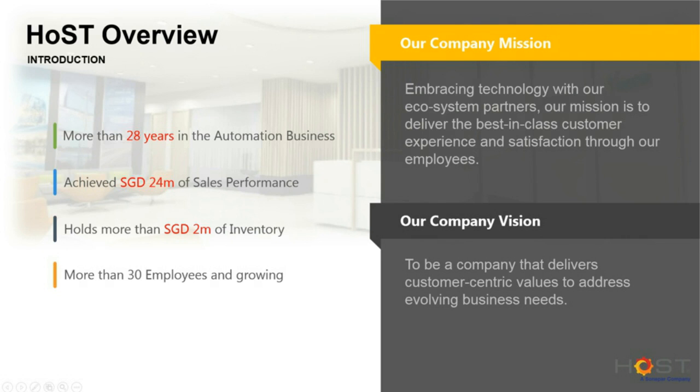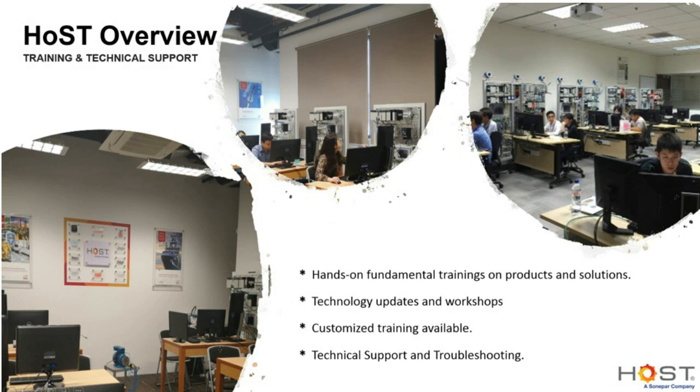Some of the services that we can provide include training and technical support. We can provide hands-on fundamental trainings on products and solutions, technology updates and workshops, which will be held monthly, and we also provide customized training too. And not forgetting technical support and also troubleshooting. As you can see, the three pictures are our actual demo room and training room.